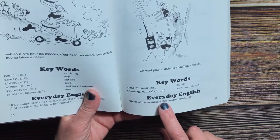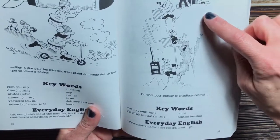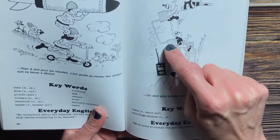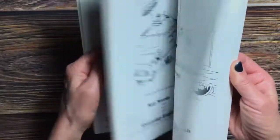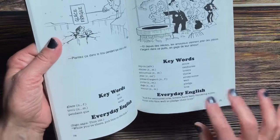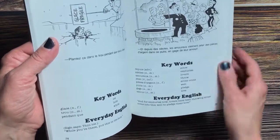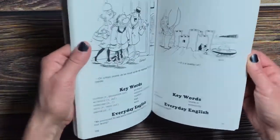So this says, we've come to install the central heating. And they're climbing up the side of a mountain, and then they have the heating unit on their backs. Kind of funny. So it's that kind of humor, but I just thought these would be fun to stick into junk journals. I love the fact that you get the English and the French, as well as the keywords there for each one. So that was a fun find.